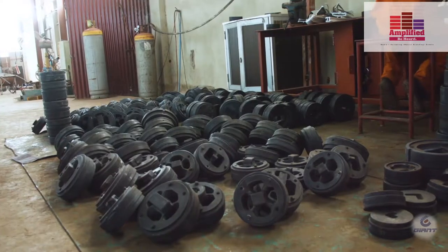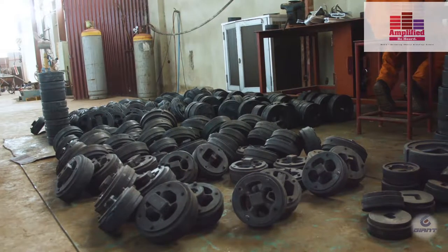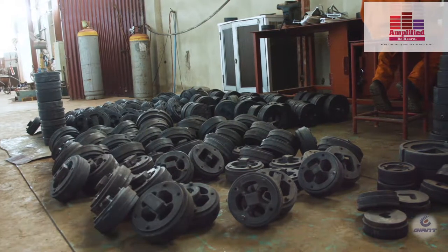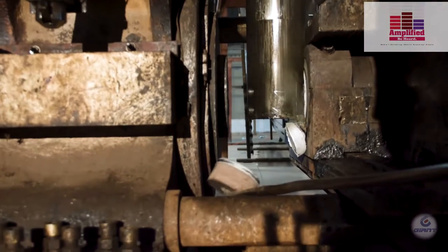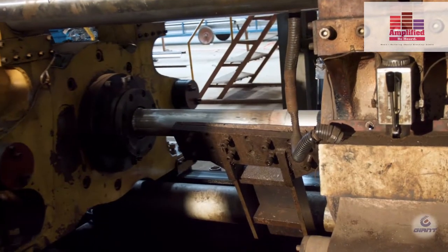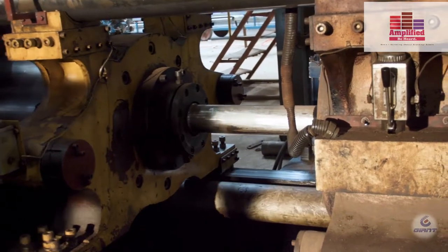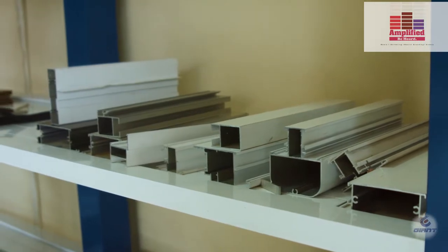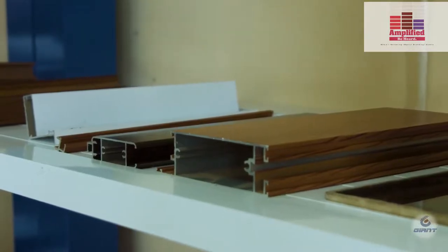The molds from which the heated billets pass to form the required profiles or design, as ordered by the clients, are heated at 480 degrees Celsius for the heated billets to pass through conveniently. These molds create different shapes of profiles as required by the clients.